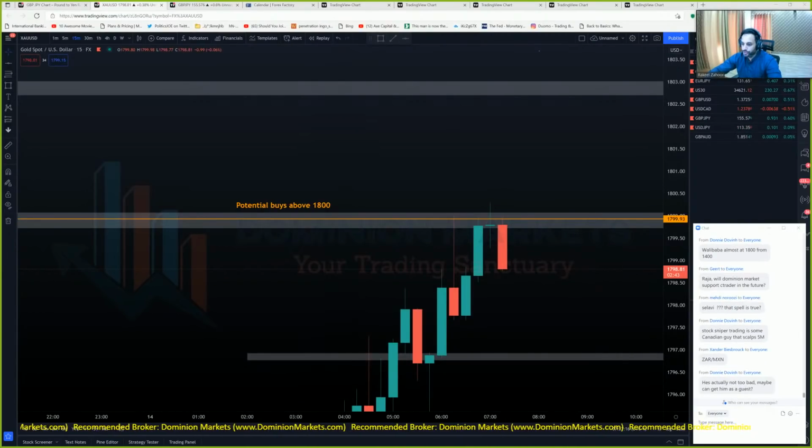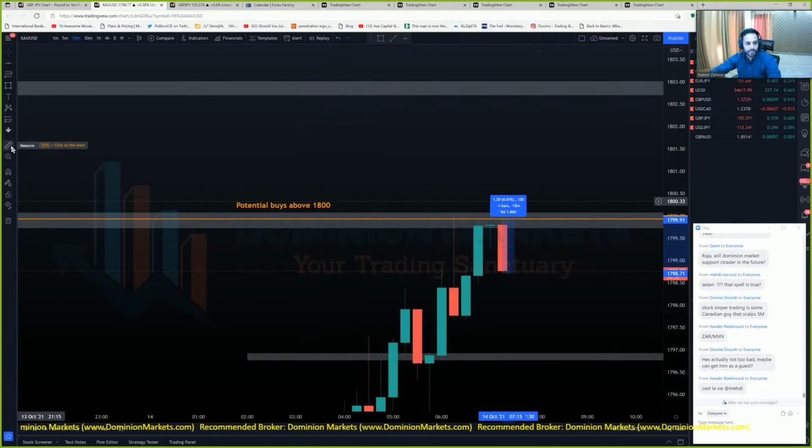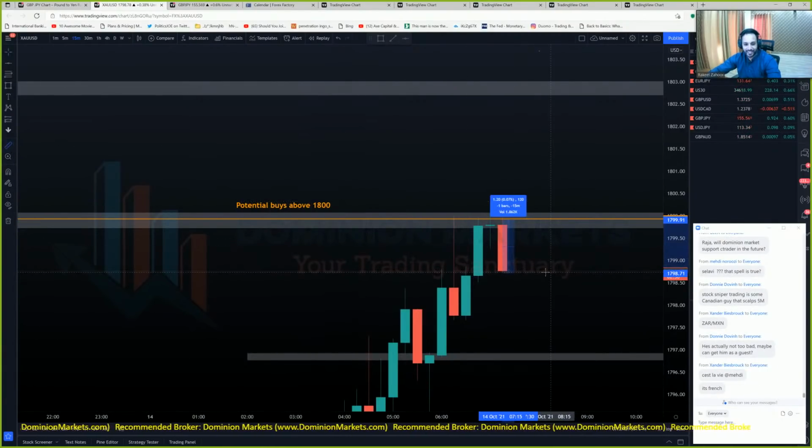Using TradingView, how would you calculate the pips? Easy. You click the ruler and you measure it, just like you did in second grade or first grade. The ruler, right? Look. Click it, and then you can measure.